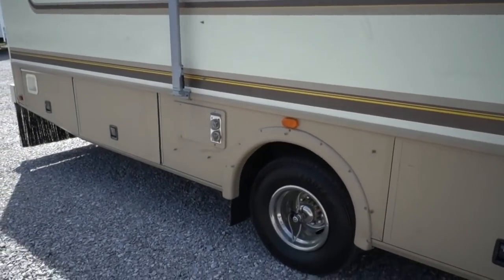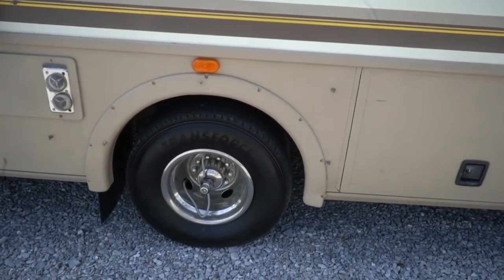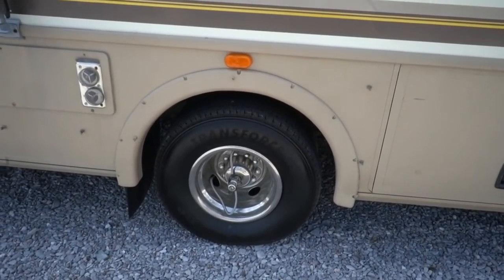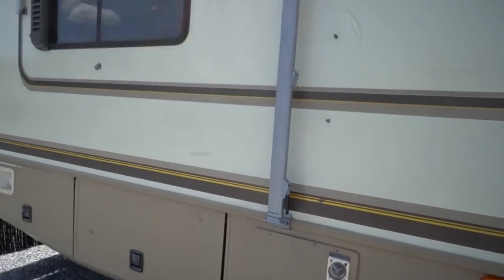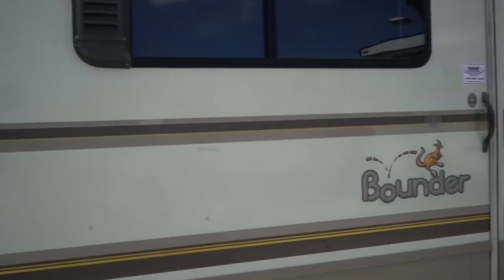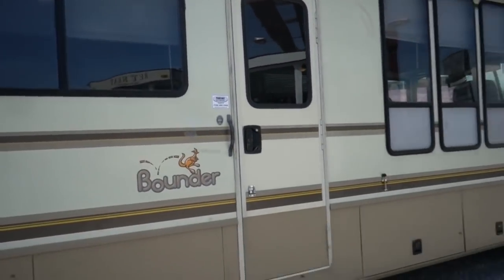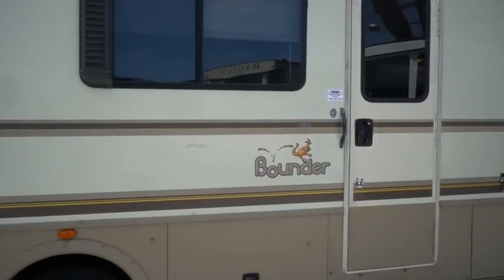Good looking tires, Firestones, great choice, one of my favorites. Looks like the extended valves for the inside tires. Looks like you may need a canvas on the window awning. You've got a metal guard on the patio awning. Got a power step, got a hitch on the back.